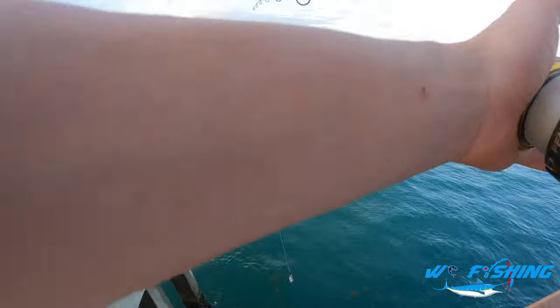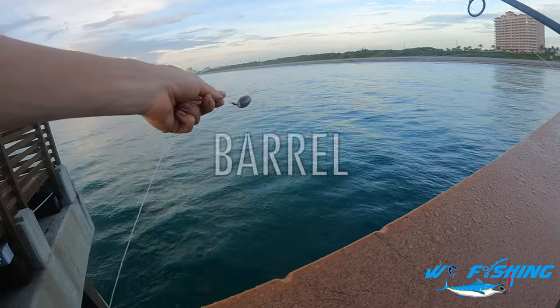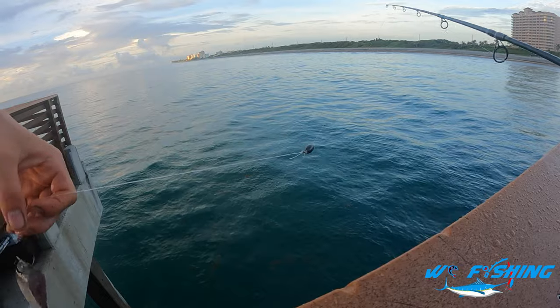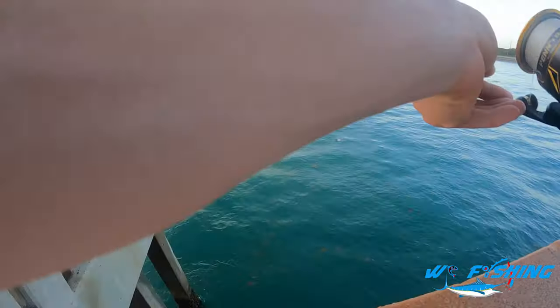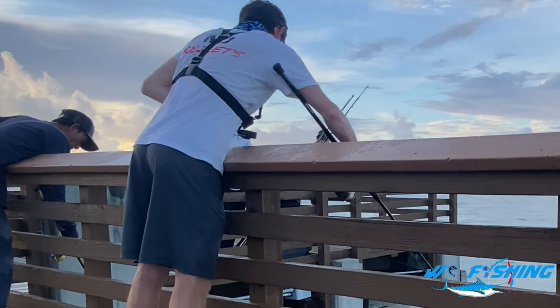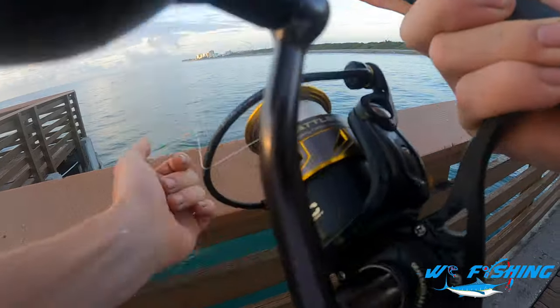All right, as you guys can see, I got myself first rig of the day here. 3 ounce lead here, barrel swivel, some 40 pound fluoro, 5 ounce circle hook, and a little piece of thread fin on here. I'm going to push this down, probably right under here. Yeah, so let's see if this gets hit.